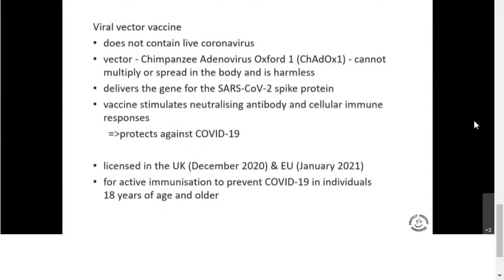Vaxzevria is a viral vector vaccine. It does not contain live coronavirus. It contains a vector, which is a chimpanzee adenovirus, which cannot multiply or spread in the body, and it's harmless. The vector is used as a way to deliver the gene for the SARS-CoV-2 spike protein. And the vaccine stimulates neutralizing antibody and cellular immune responses, thus providing protection against COVID-19.